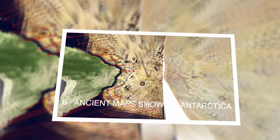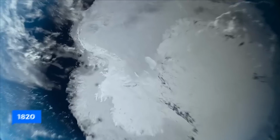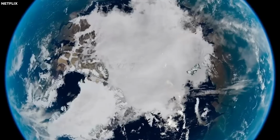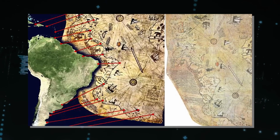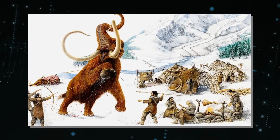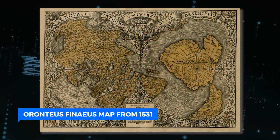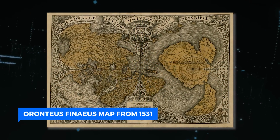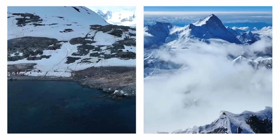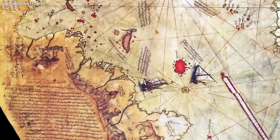Ancient maps showing Antarctica. History books tell us Antarctica wasn't discovered until 1820, but bizarrely accurate maps from centuries earlier show the icy continent in remarkable detail. These cartographic anomalies are fueling whispers of secret ancient knowledge about Antarctica's past. The Piri Reis map from 1513 and the Orontius Finaeus map from 1531 both clearly depict Antarctica's coastline and mountain ranges buried under today's ice sheet. This baffled scholars when the maps were rediscovered in the 20th century.